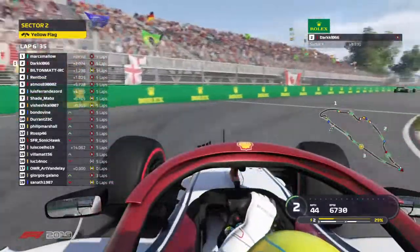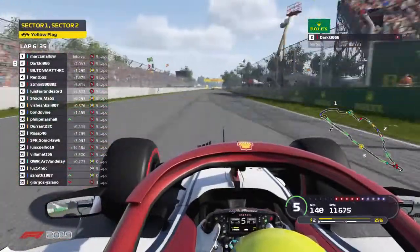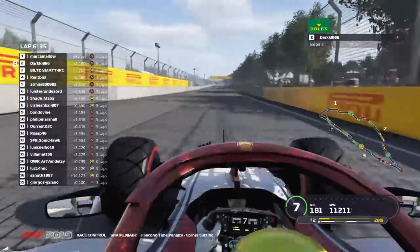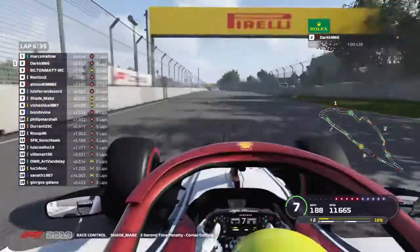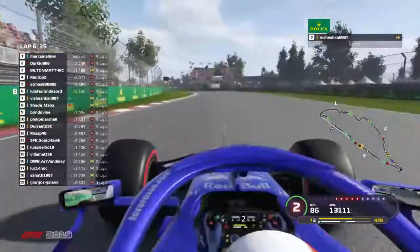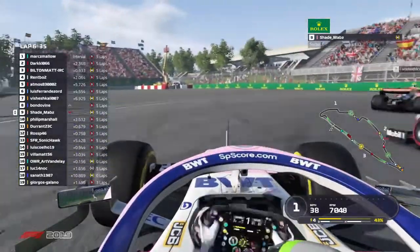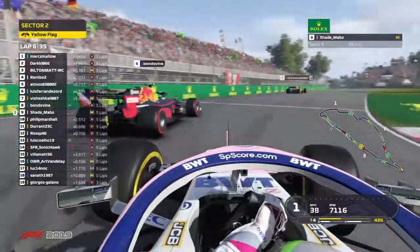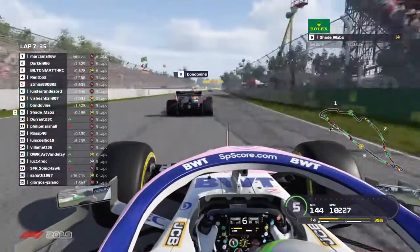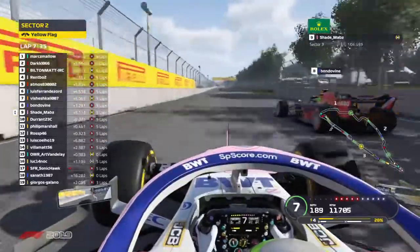To go back to the leader, Marks Mello picking 2 seconds in front of P2 of Dark L. And Shade Mabs picked up another 3-second time penalty. This is not very good for his race at all, and it looks like he's dropped the position to Vishesh, and another one to Bondivine. But does he go for the switchback? He goes through, but he doesn't put it off. Bondivine now coming in P8, and it looks like Shade Mabs doesn't have DRS down the straight today.